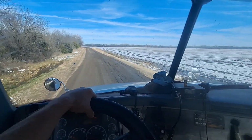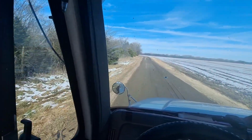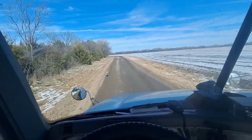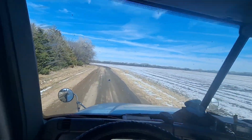I'm gonna have to lock my differential. Of course, not while I'm spinning, but sliding everywhere. I thought it was going to get better. It starts to here, but looks like there'll be another bad spot around the next curve here. So yeah, this truck was perfectly spotless before we started.